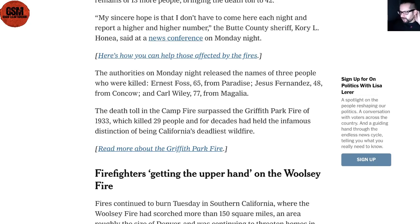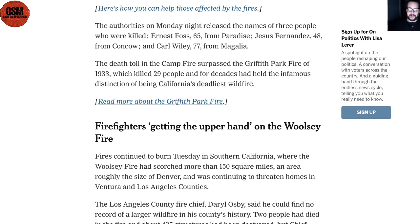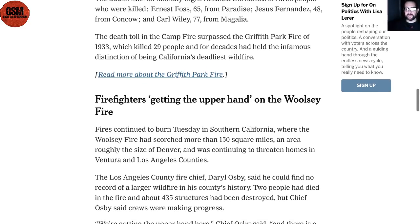Unfortunately, when we reported, we were at 30 deaths, 100 missing. Now that missing number has jumped up to 200, and 42 have been confirmed deceased. So let's hope that trend does not continue, but unfortunately it does appear likely that we will see that rise. Now, the death toll in the Camp Fire surpassed the Griffith Park fire of 1933, which killed 29 people, and for decades had held the infamous distinction of being California's deadliest wildfire.